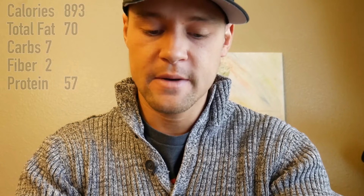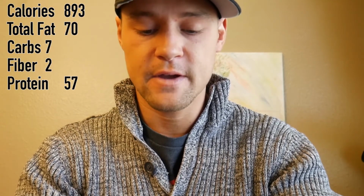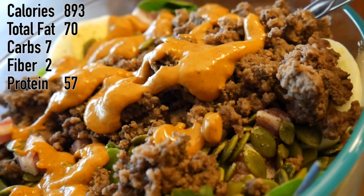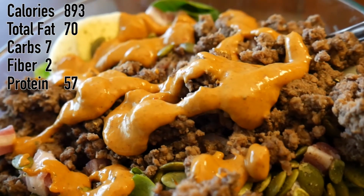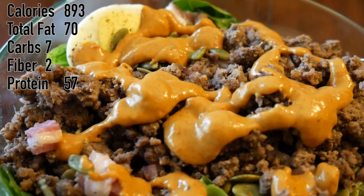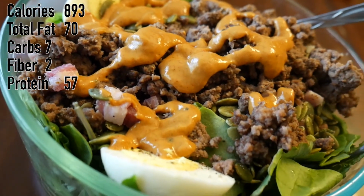Alright, I know I said I wasn't really excited about having a salad for breakfast, but I'm actually pretty excited about this salad. This thing is almost 1,000 calories. 57 grams of protein, 7 grams of carbs, and 70 grams of fat for a total of 893 calories. It's going to get rid of some of this beef that I'm not wanting to go bad, and I got this weird diced meat stuff that's salted and cured. I'm pretty excited to try that.